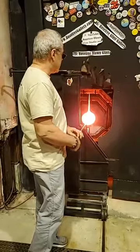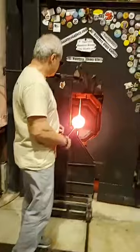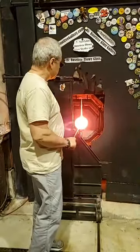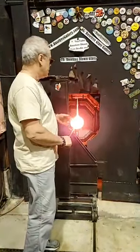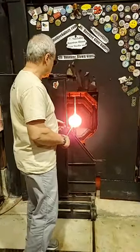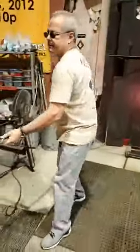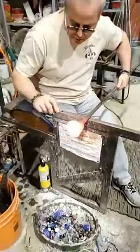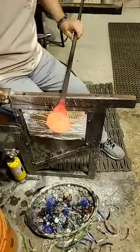So I'm heating this back up. You see there's only a limited amount of time that I have to reheat and to actually shape the glass. The bigger the gather, the more time I have because it keeps more heat. So the larger the gather, the more time I have to work. Happy little feathers.